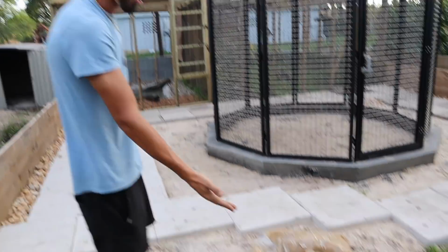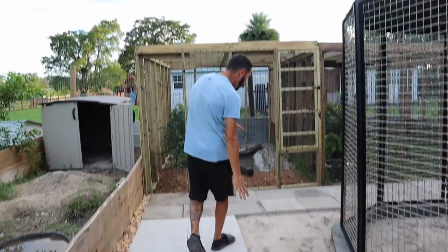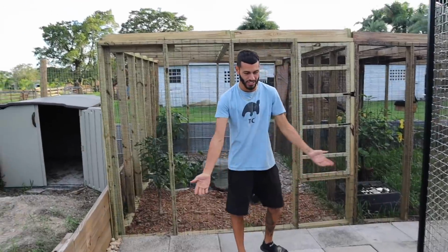But we got a lot of pond pebbles or pond river rock right here. And what we're going to do with that is we're going to lay it all here, because obviously we don't want to leave it just sand. It's going to look ugly.